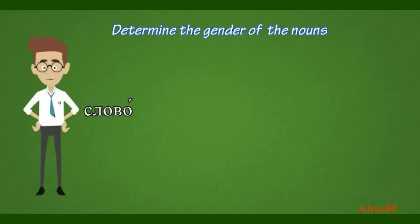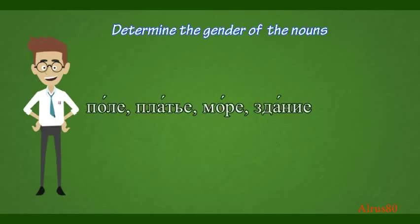So it's very important to run your own dictionary and write down all the new words and put the emphasis marks over them. What about the noun дверь? What gender is it? It's feminine. This noun ends in a soft sign, and you should memorize its gender. The masculine noun день also ends in a soft sign. And finally, can you determine the gender of the following nouns? Поле, платье, море, здание. They end in «е», which means they are of the neuter gender.